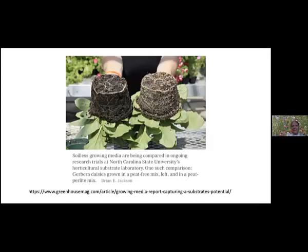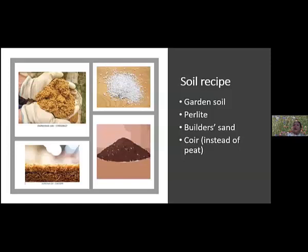So here's a soil recipe, because prescriptive is good when it's all floating around in your mind. This is what I use, but this is for native plants, okay? So you might want to reconsider for any container gardening with vegetables or annuals. So garden soil, perlite, builder sand, and coir, maybe instead of peat. You can mix all these together, but again, you're the final judge. Is it draining properly, in about 30 minutes, and is there any hydrophobic tendency, hydrophobic just means fear of water, in the mixture that you put together?